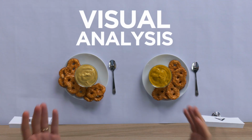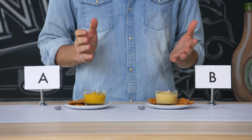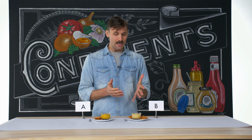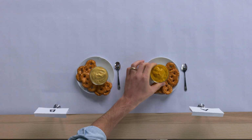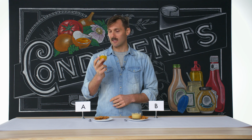Looks like we have two mustards here. My guess is that these are actually two different types of mustard. This one is likely a yellow, and this one is either a Dijon mustard or it's a yellow mustard that has oxidized and gone off. Let's try mustard A. Let's give it a sniff. We get some acid on the nose, and it's pungent and a bit spicy.